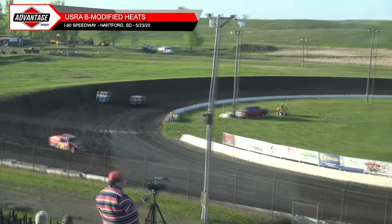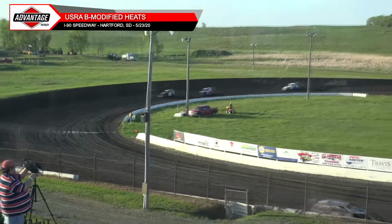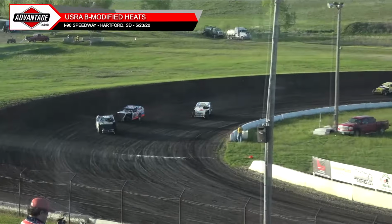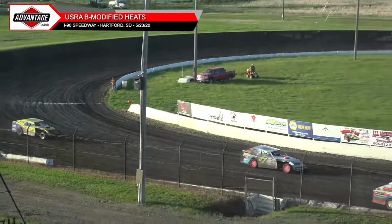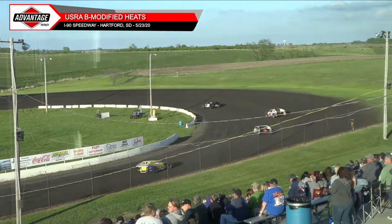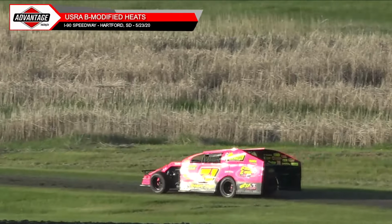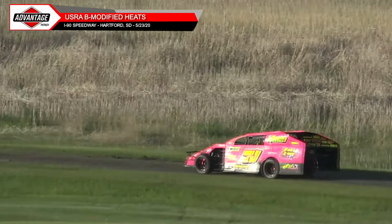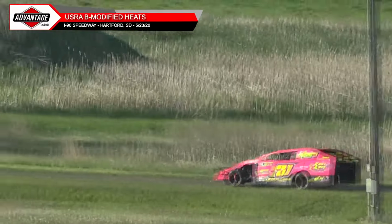So it'll be Jake Richards coming to the checkered. The battle for second to the line will go to the 18D of Chris Getz. The 6K of Kafka will finish in third. And here comes the final transfer spot, and it goes to the 59 of Jed Regnier. So there's the finish. It is the 7J Jake Richards, 18D Chris Getz, 6K of Logan Kafka, and 59 of Jed Regnier are your transfer cars to tonight's A main.